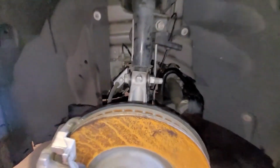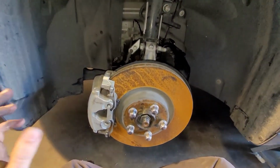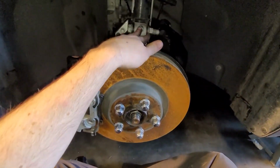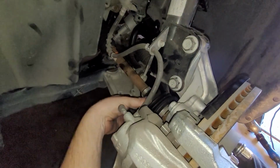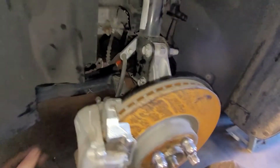And then I went ahead and did everything over on this side. But to get the axle in, you will need to pull this hub down towards you. And then you can fit this axle in the back side here.